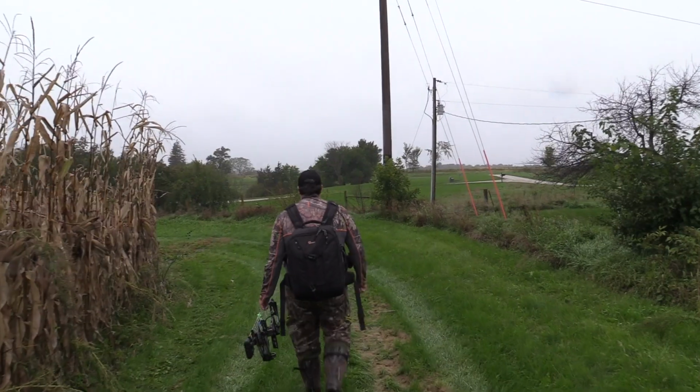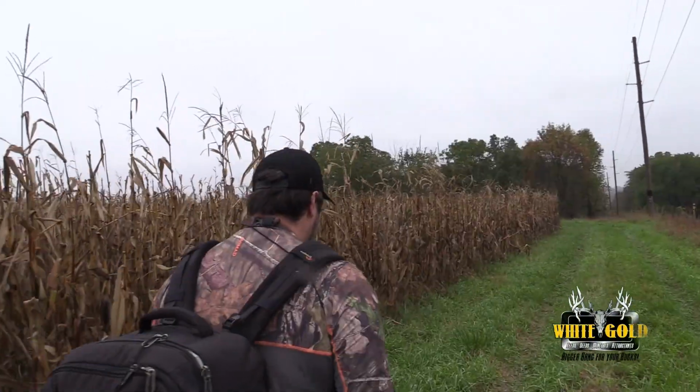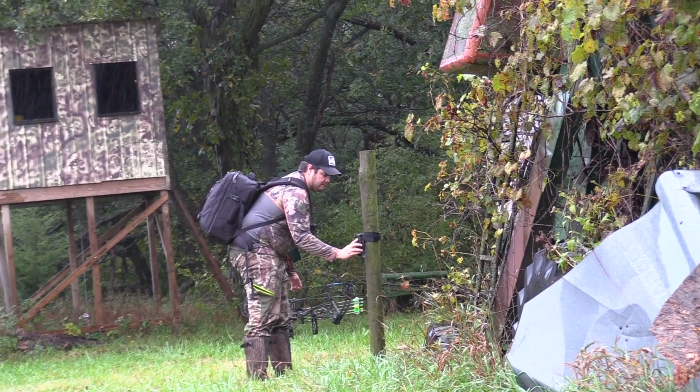So, as we're coming out to the farm, it's really windy, it's nasty, starting to sprinkle rain a little bit, and everything feels great. But the problem is, I'm not 100% sure where the buck I'm after has been coming from. He's been coming from one direction for the most part in the evenings, but I wasn't sure, so I didn't know what wind to hunt it on. But if I was playing the odds game, a northwest wind is what I wanted.